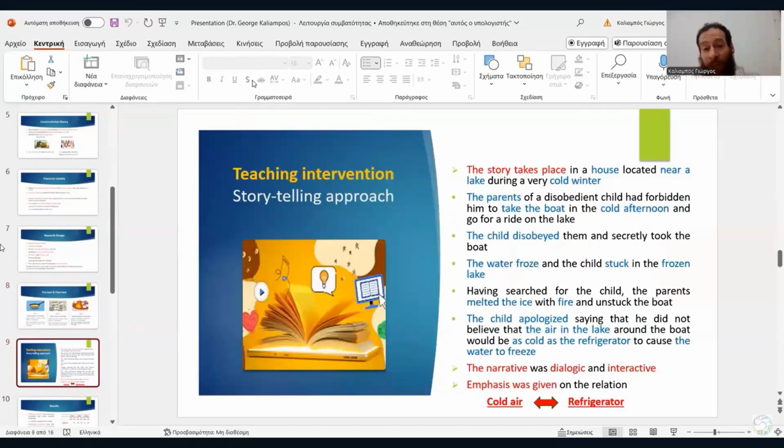The teaching intervention was based on a storytelling approach, and the story that was told to the children took place in a house located near a lake during a very cold winter. And actually, the parents of a disobedient child had forbidden him to take the boat in the cold afternoon and go for a ride on the lake, but the child disobeyed them and secretly took the boat. The water froze in the lake, so the child got stuck there. The parents searched for him, and when they found him, they melted the ice with fire and unstuck the boat.